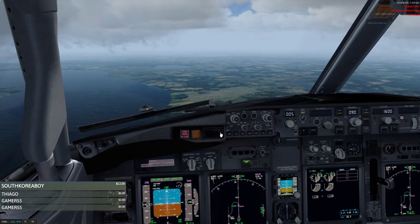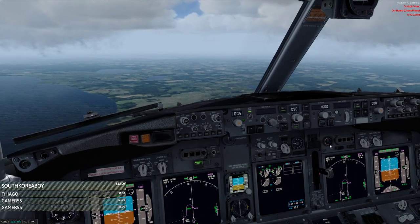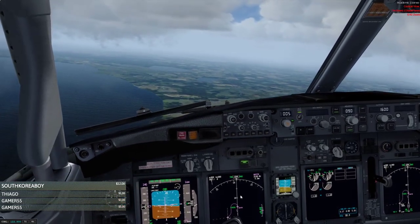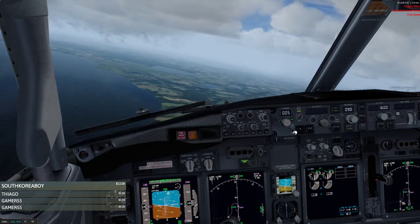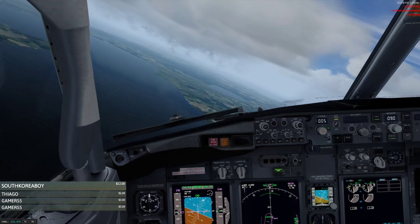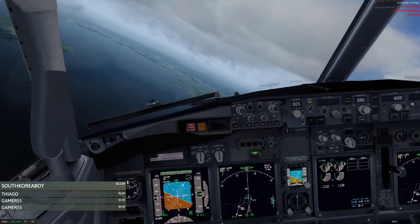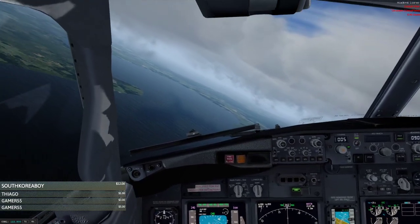Alright, I guess we can start turning for the localizer. Heading of 090. Here we go. We're just going to go with Rex Soki. We've been waiting and watching, alright. We can go ahead and no flaps yet, no flaps.